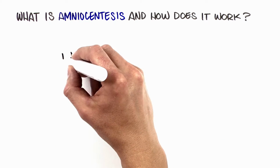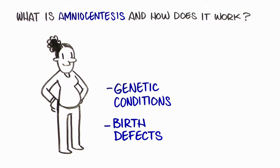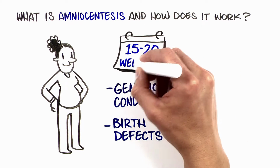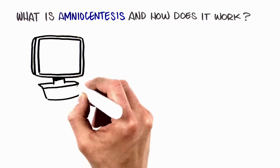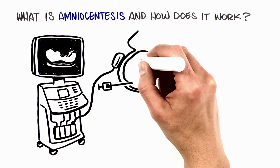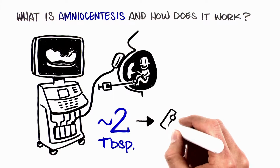Amniocentesis is an optional procedure that can be done in pregnancy to test for certain genetic conditions and birth defects. Amniocentesis is usually performed at approximately 15 to 20 weeks of pregnancy at a doctor's office that specializes in doing this procedure. Using ultrasound as a guide, a very thin needle is inserted through the mother's abdomen into the amniotic sac, a fluid-filled area surrounding the baby. A small amount of fluid is withdrawn and sent to the laboratory for testing.